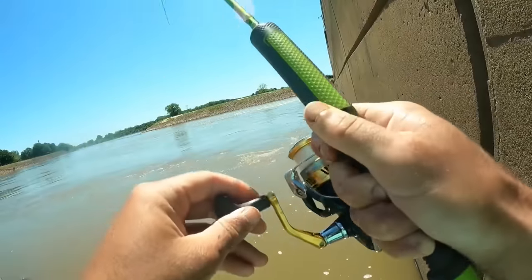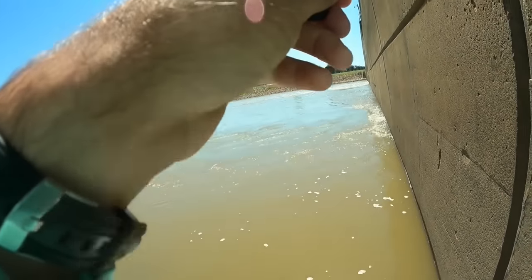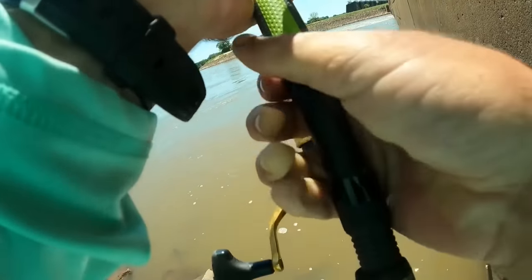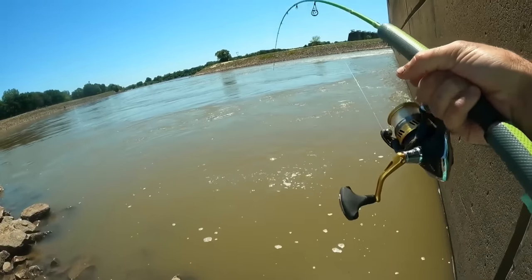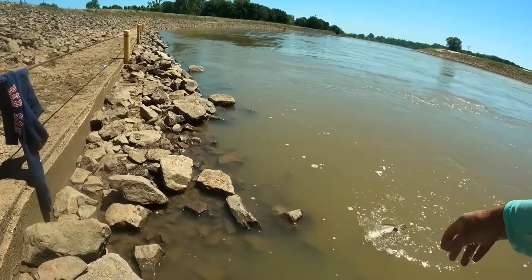Okay, as promised, we're down here by the wall. And first cast, literally, I didn't even turn my GoPro on. I'm hooked up with a fish. I don't know what it is. Oh, it's a drum. It's a drum. He's fighting a lot harder than the other ones down there. I guess they have to since they're in this fast current. It's literally the first cast down this wall. We got a drum. He's a darker color too.